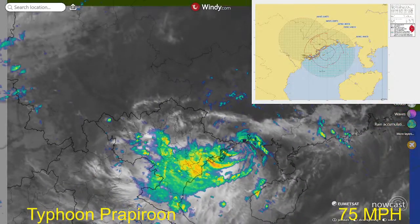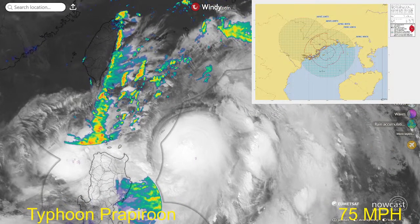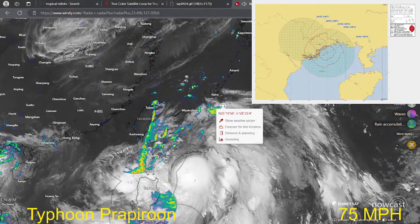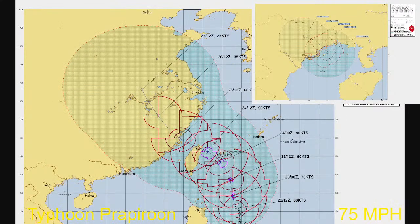And while we're here, let's take a look at Gamey over here. Gamey has officially become a typhoon, and it's likely going to intensify. I'm pretty sure the JTWC is calling for around 100 knots peak, but no, they aren't, I don't think. I think it might have been an older cone that showed that, but this is predicting a 90 knot peak. So category 2 strength is what the JTWC is forecasting for Gamey.